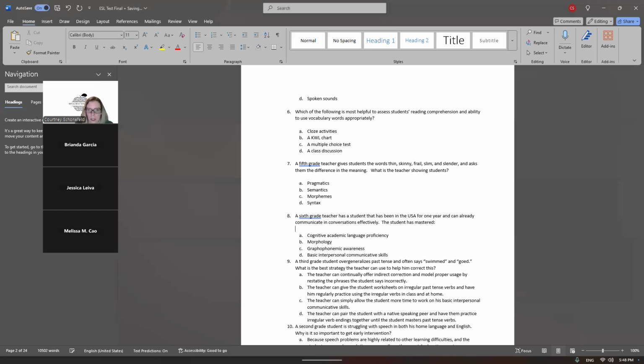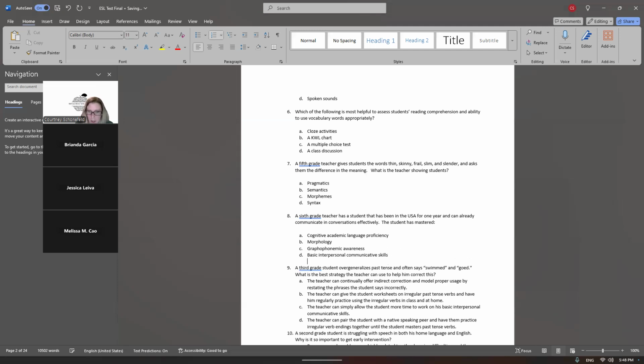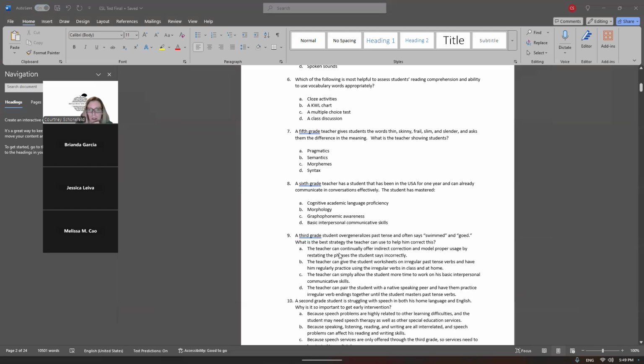Number 8, a 6th grade teacher has a student that has been in the USA for 1 year and can already communicate in conversations effectively. The student has mastered A, cognitive academic language proficiency, B, morphology, C, graphophonemic awareness, or D, basic interpersonal communicative skills. Good, basic interpersonal communicative skills, just having a conversation, right?